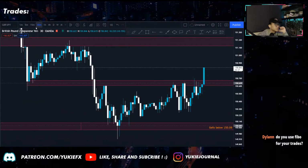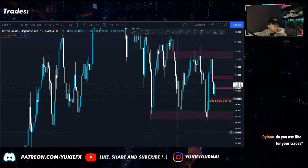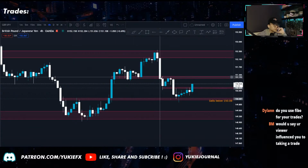Ooh, GJ pushing. So let's see. Day time frame, 4 hour time frame. Yeah, I would take buys above this level because this is your previous swing high, right? If price breaks this swing high, then I would say it could continue creating higher highs and higher lows.